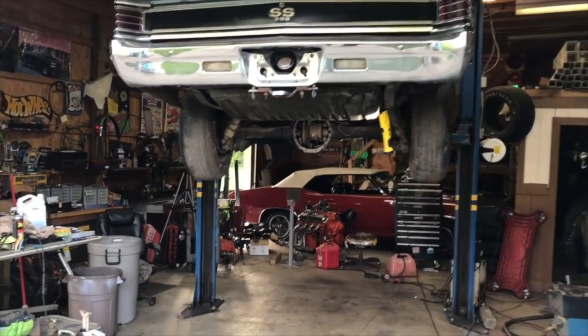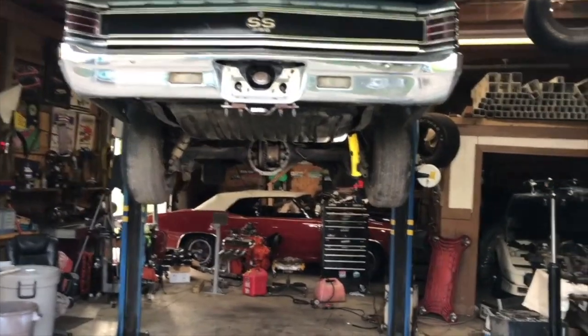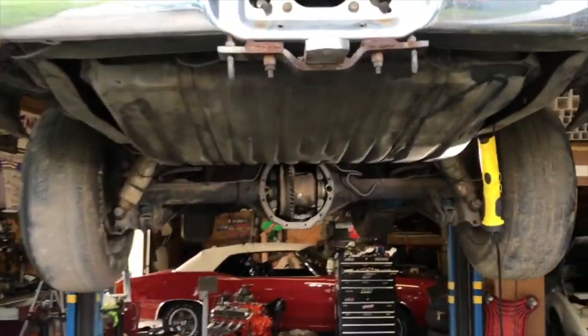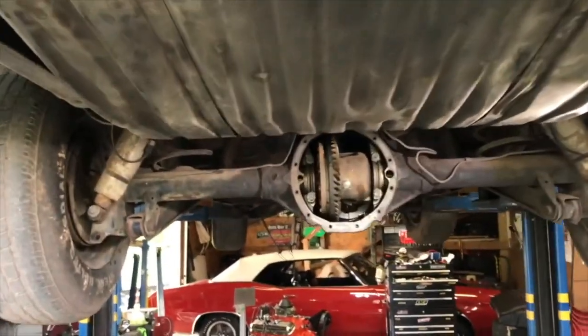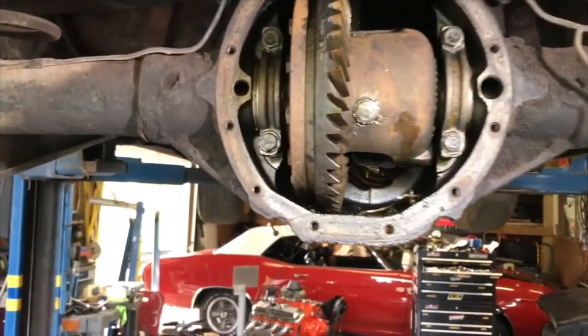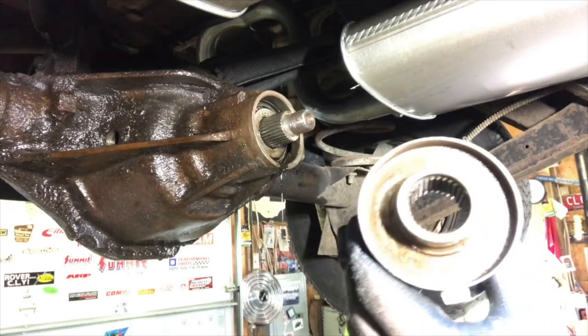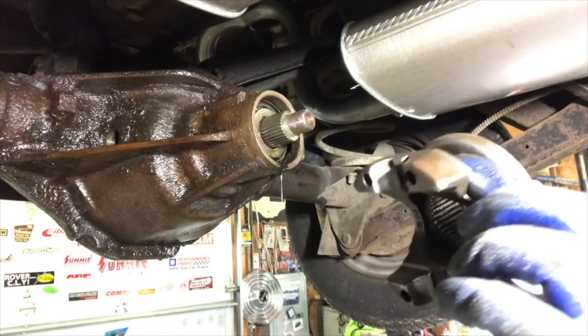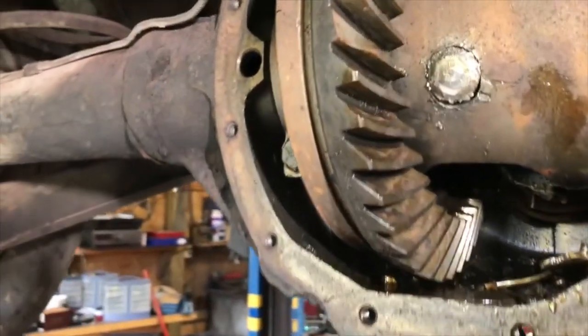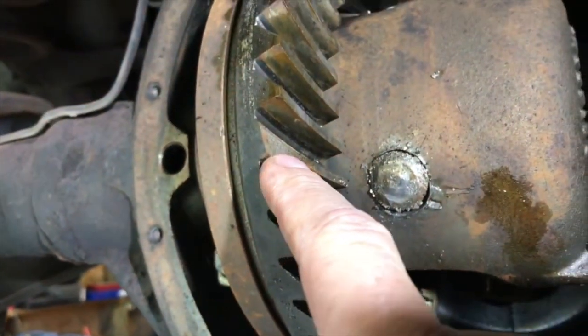Moving things around here in Meldrum's Monster Garage, and we got the 67 up on the left. And the first thing we'll probably attack here is the rear end on this car. Oh, whoa, is this rear end? You know, we talked about my leaky pinion seal, but this is way beyond a leaky pinion seal. I mean, just look at these gears. Look at that big old chunk out of that gear.